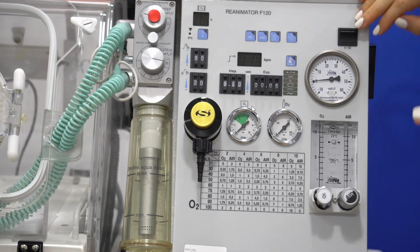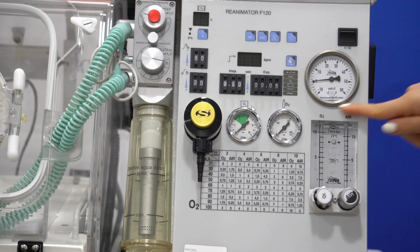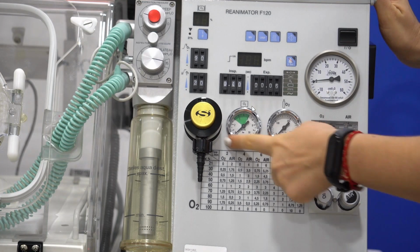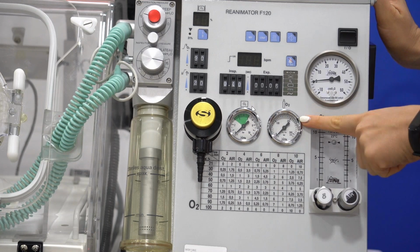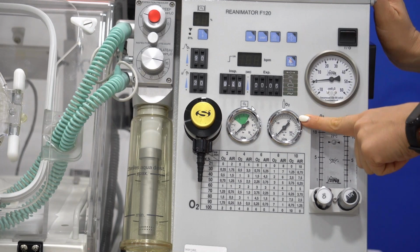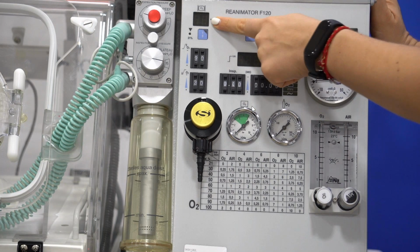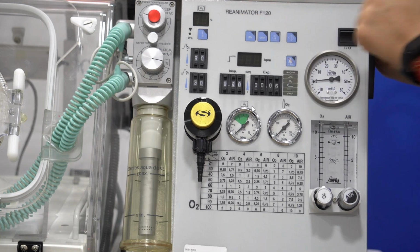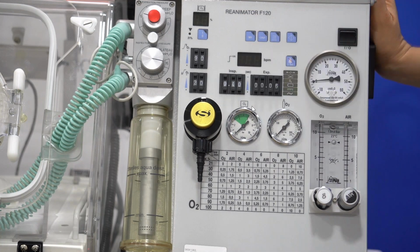So we have the main turn on off button here. We have the pressure gauge that indicates the pressure. We have the gauges for the oxygen supply from the wall and for the oxygen supply from the cylinder. We have the possibility to monitor the FiO2. So basically we can turn it on and off. We have the alarm settings for the oxygen, for the FiO2.